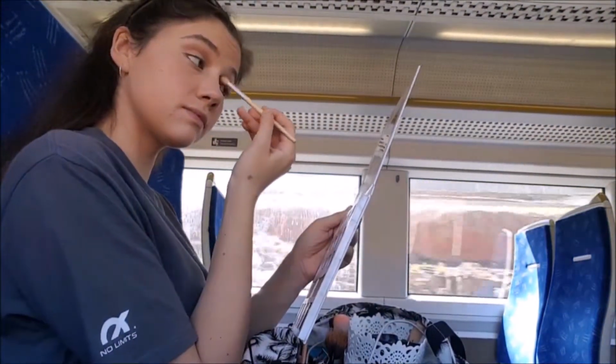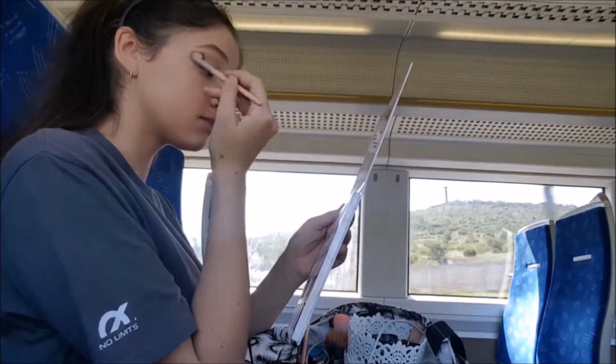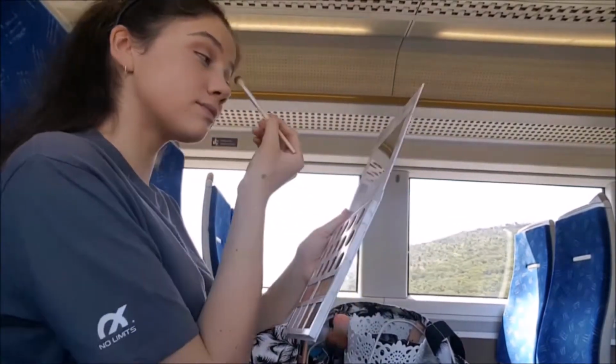So I kind of decided to flip back to my Carli Bybel palette instead. So next I picked up this orangey brown color with my fluffy blending brush and used that to blend higher in my crease instead of going back to a similar color in my Wet n Wild palette.